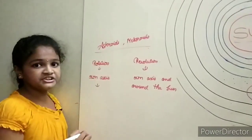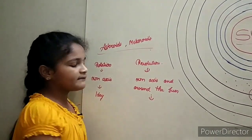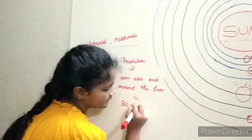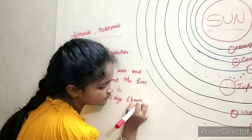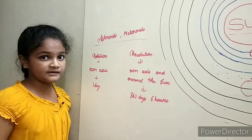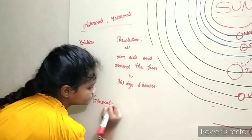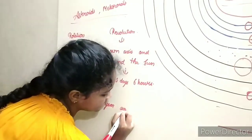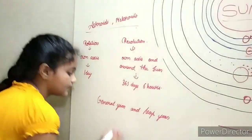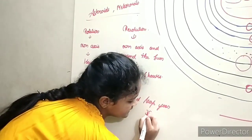On our Earth, rotation takes 1 day to complete. On our Earth, revolution takes 365 days, 6 hours to complete. There are two types of years on our Earth: general year and leap year. General year, 365 days. Leap year, 366 days.